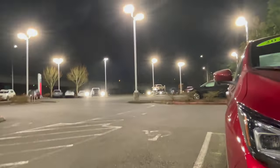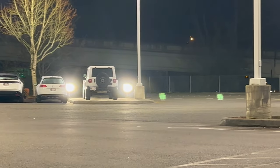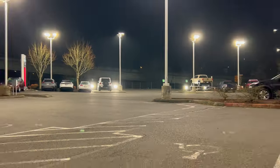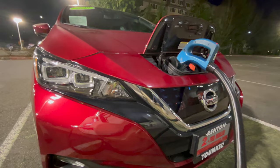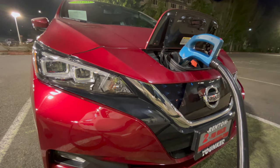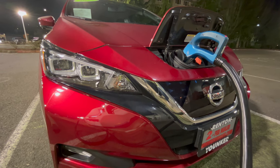And if I zoom over here to these lights in this parking lot, I know this is not color corrected, but they're actually a daylight white color, and I happen to prefer warm white, and you'll see in my video what I'm talking about with the warm white 3000K headlights. That's all for now.